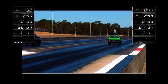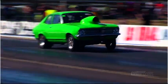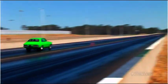The 8s fared particularly well in the warm Heathcote weather, not handicapped from heat soak like the BL Turbos and other forced induction cars.